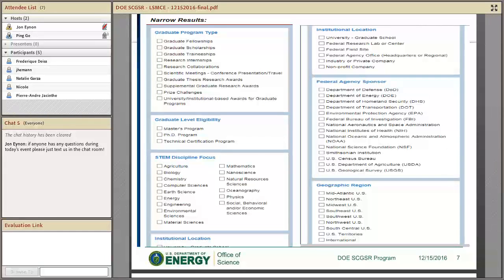STEM discipline, these are typical disciplines you are familiar with at university, so it helps you locate a program in your discipline that you can connect with. Institutional location, this is where the training that the money would support would occur. For example, almost all the fellowships and scholarships occur at your school, so you do not need to go to a different place to use this money.